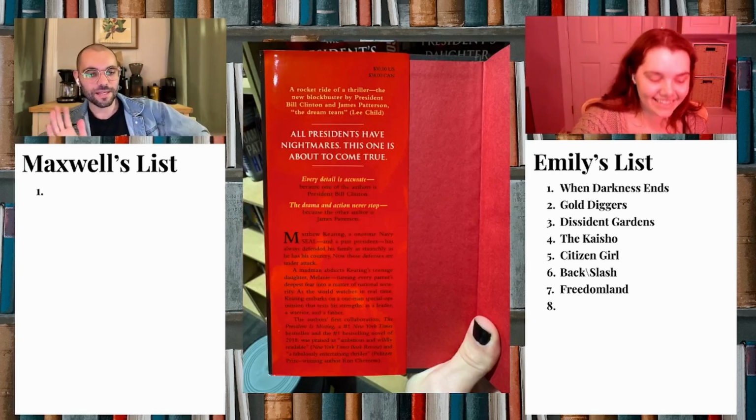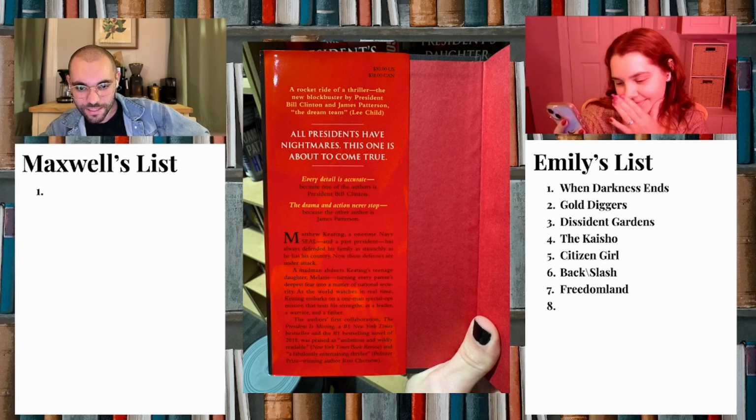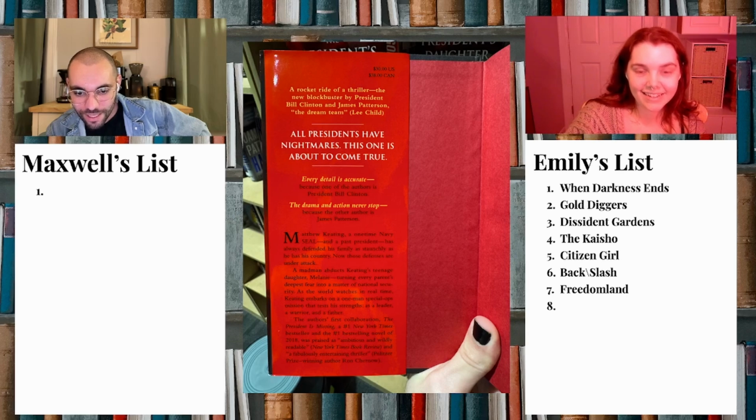Matthew Keating. Now, I think Matthew Keating was the president in the first one. A one-time Navy SEAL and past president, has always defended his family as staunchly as he has his country. Now those defenses are under attack. A madman abducts Keating's teenage daughter, Melanie, turning every parent's deepest fear into a matter of national security. As the world watches in real time, Keating embarks on a one-man special ops mission that tests his strengths as a leader, a warrior, and a father. The authors' first collaboration, The President is Missing, is the number one New York Times bestseller and the number one best-selling novel of 2018. That's crazy. Was praised as, quote, ambitious and wildly readable, and a fabulously entertaining thriller.